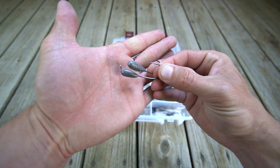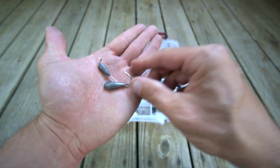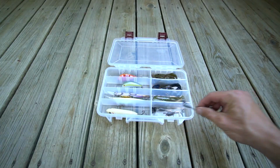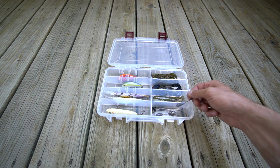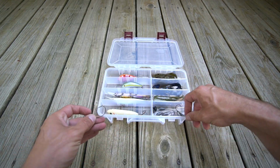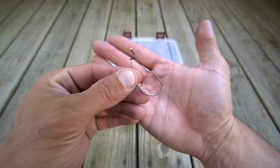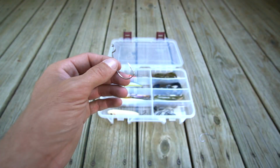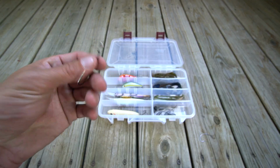You got 1/4 ounce on the bottom, 3/8 on the top. Put them in your hand. There you go. Now, as far as the Texas rig, the plastics, a lot of people ask me what I use? And I've said it a lot in videos, and I will continue to say it because people do appreciate that. I use the 3/0 Superline EWG hook. Okay, it's the same thing as the Gamakatsu Offset Shankworm EWG 3/0 hook, except it's a Superline.